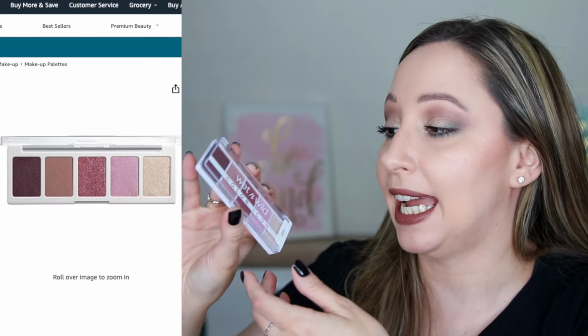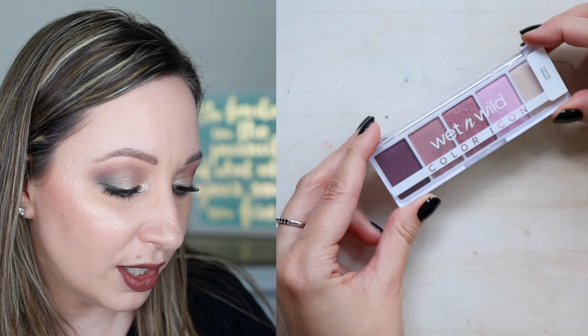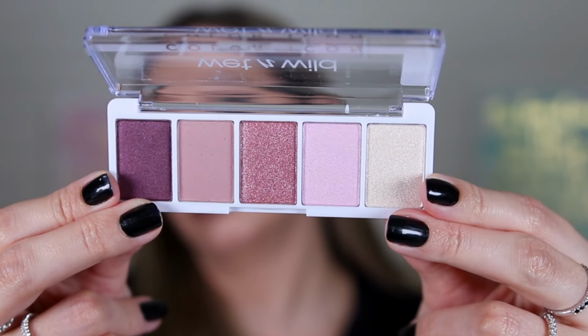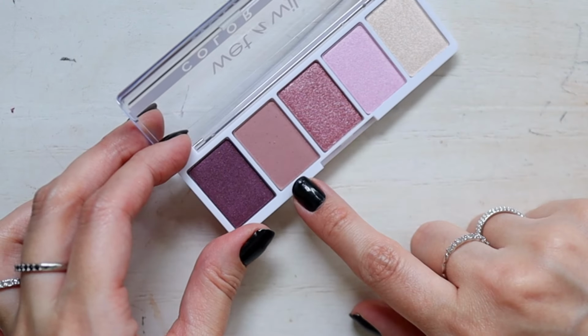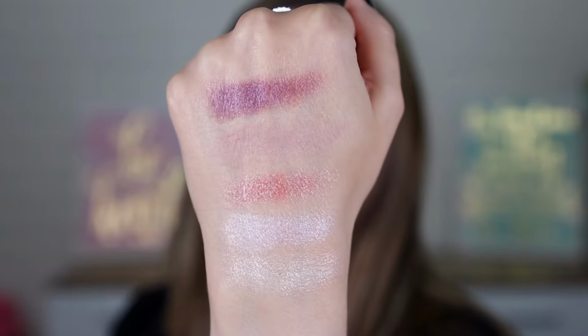Wet n Wild has these super cheap eyeshadow palettes and I decided to get it in the shade Petalette. The packaging of this one is also scratched, but it is completely sealed, so I don't think it is used. This eyeshadow here has some bumps, but I think it is a factory mistake. The color story is super pretty. I want to create something fairy-like, whimsical. The shimmery shades look a little bit drier in the swatches, and the price of this palette is $3. It is so cheap. However, we need to see how they look on the eyes.